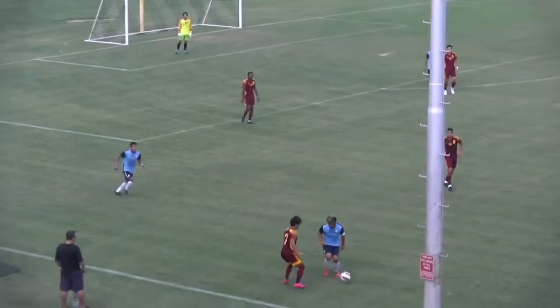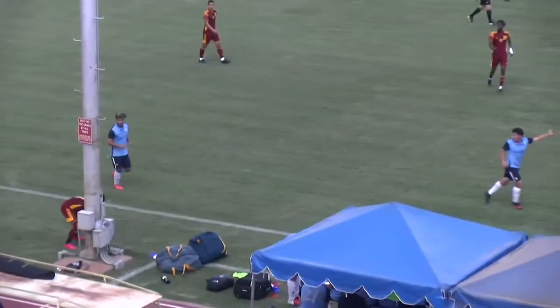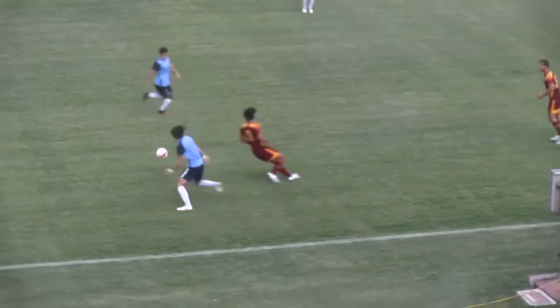Shoki Yoshida kicks it off the defender and out. Yoshida's going to go with the long throw. He tried to fit it in there on the sideline to Ortner.